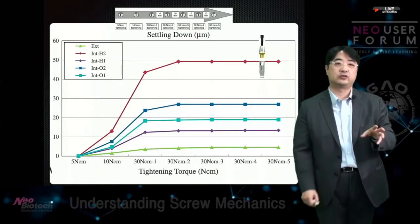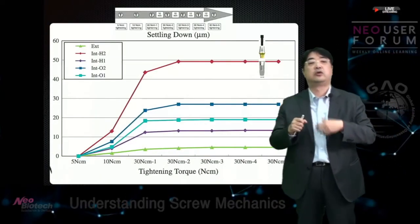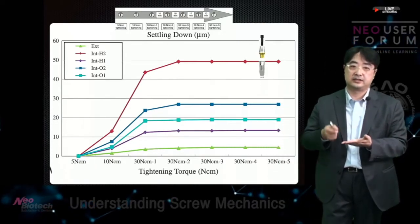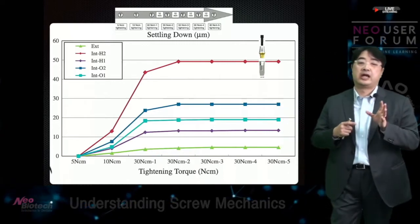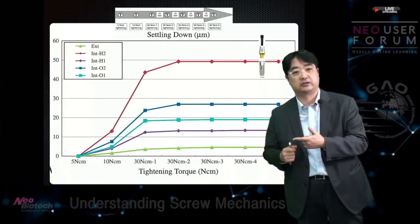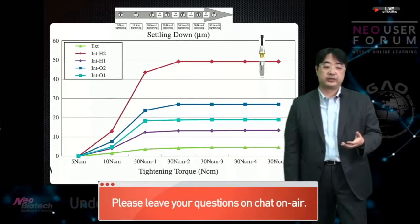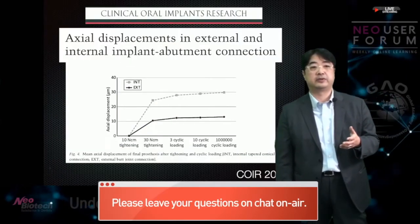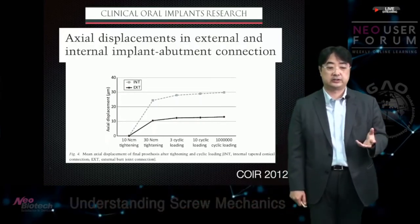So once you tighten with the mechanical torque wrench at 30 newton centimeter, or the manufacturer suggested newton centimeter, then wait 10 minutes because we know the preload will go down, right? After 10 minutes, you tighten it again with the proper torque wrench, okay? So that's the proper way of treating the abutment screw when you connect the restoration to the implant. There are similar studies with similar results.